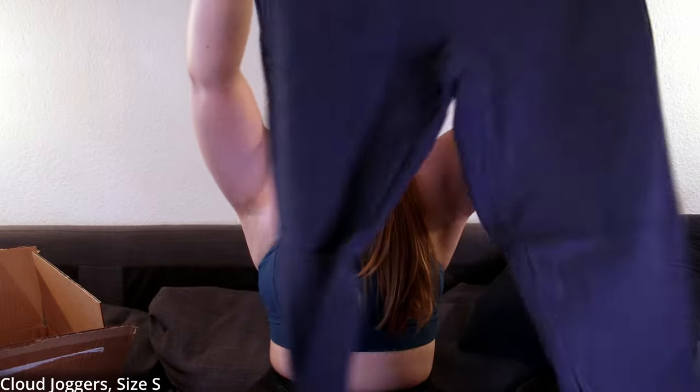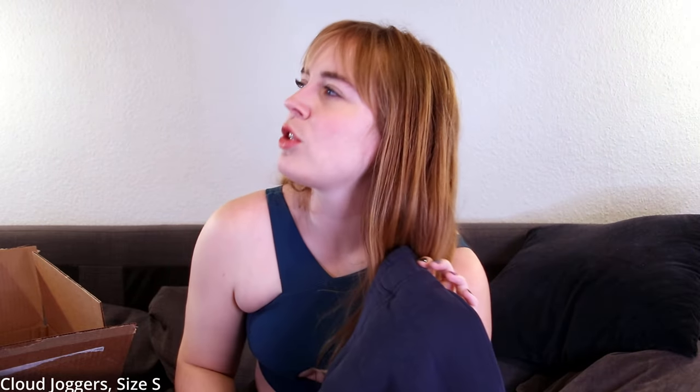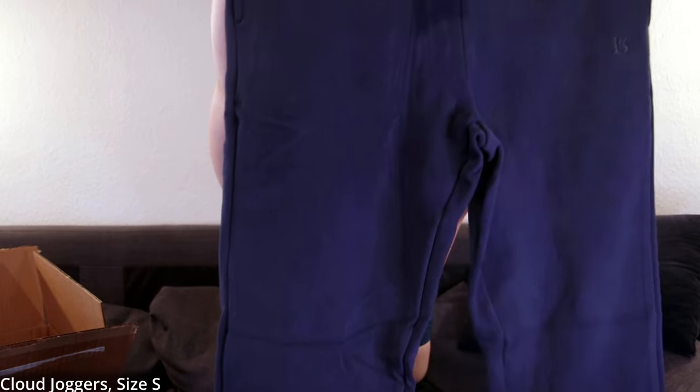All right, so a lot of people love these joggers. They don't look super big. I remember I think I tried their Untamed joggers once. To be fair, I got those in oversized, which is why they look much bigger. But for joggers, I don't think they look too big or too loose fitting. So again, I'm a little nervous about the size small, but we'll see how this works.